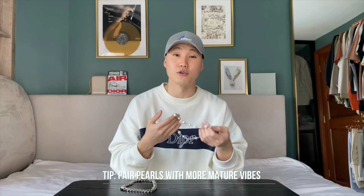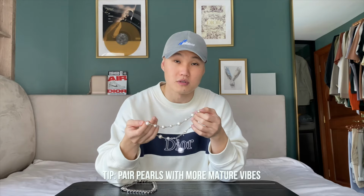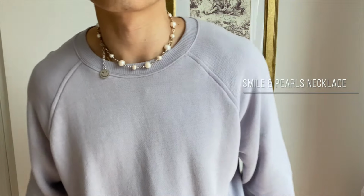So I typically like to pair my pearls with more mature looks and brands, like Aimé Leon Dore, Jacquemus and Acne Studios. It's a very different vibe to the usual hypebeasty streetwear fits, but fit pearls way better in my opinion.